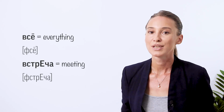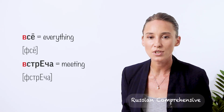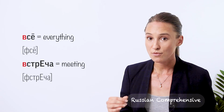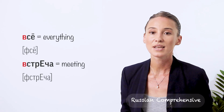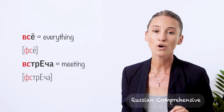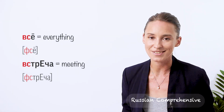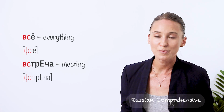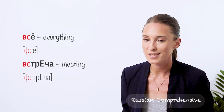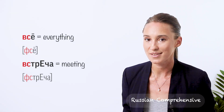Всё, встреча. There is no need to enunciate V here. It kind of blends into the following sound. The voiced V here is right before a voiceless S. So V also turns into a voiceless F to make it easier to pronounce the word. It would be difficult to say всё, встреча, right? That's why you say всё, встреча.